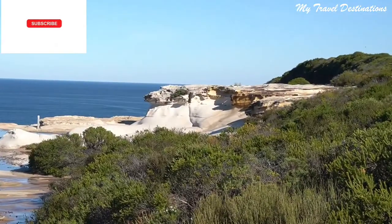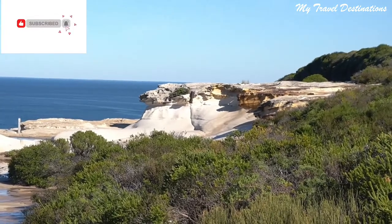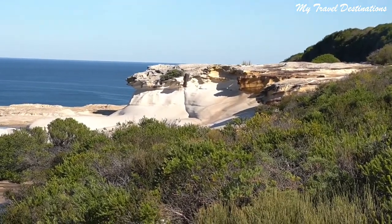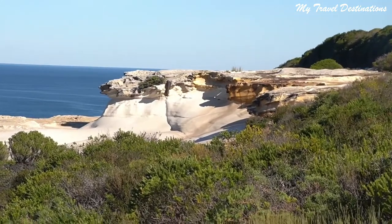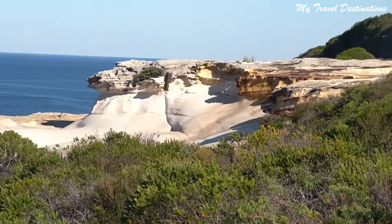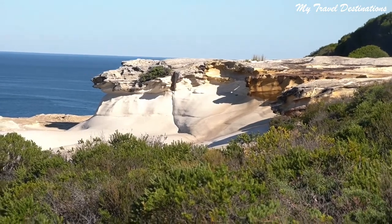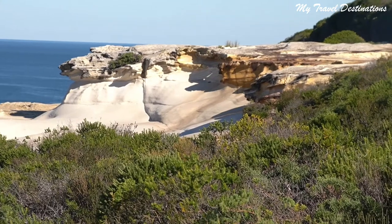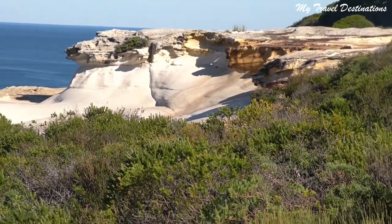At Wedding Cake Rock, there are warning signs everywhere that we are not supposed to go too close to it, because recently a lot of accidents have happened to people wandering around the cliff edges and falling down beneath the cliff because of not being careful when taking photos and all that.